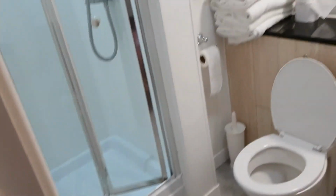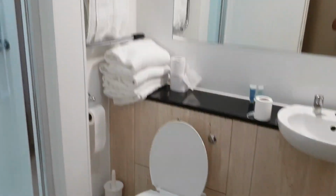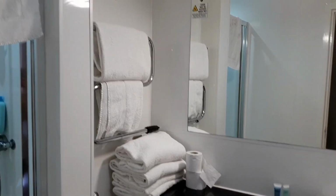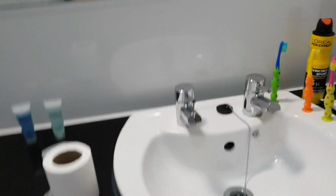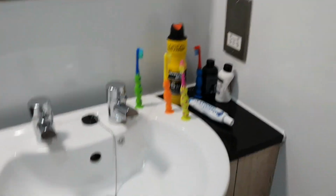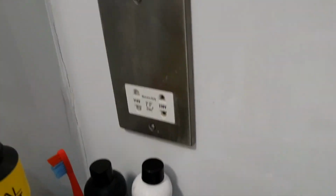Shower. Amazing. Lovely shower. Toilet. Towel rails. Toilet roll. We even got a little gift bag with these in. Bath and shower gel. Shampoo and conditioner and antibacterial hand wash. I don't know where the shampoo and conditioner's gone. I think Kieran might have had that. That's our stuff. Electric plug socket, razors.